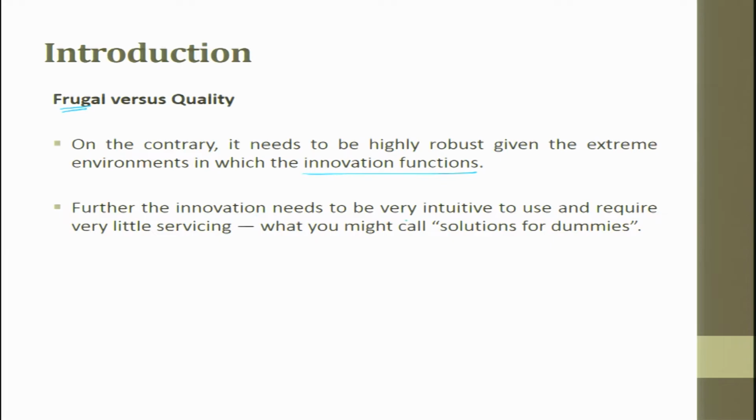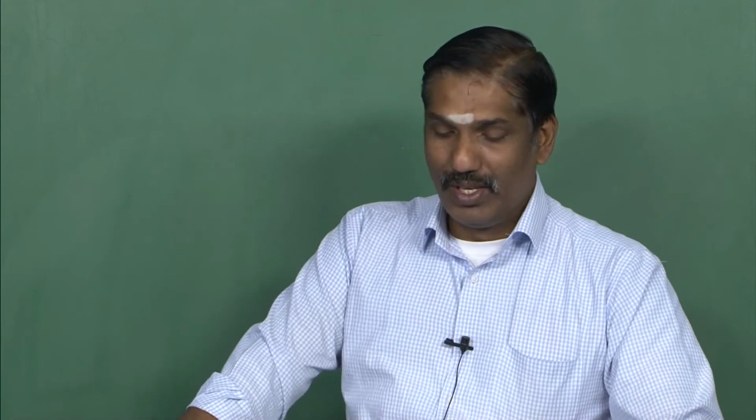Further, the innovation needs to be very intuitive to use and require very little servicing. The button should try to lead you to the usage, and the buttons should not be in such a way that you have to really understand what all the functions are and then start using. And require very little servicing. That is what is frugal. You might call it a solution for dummies. This is a common USP for frugal. So, without even knowing the system, by looking at the system, if you can put in a simple amount of logic and start moving, you will be able to solve the problems.